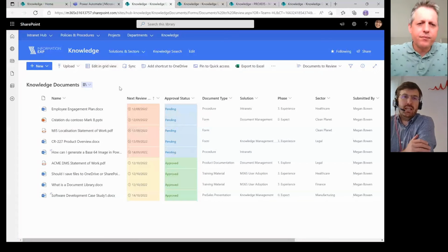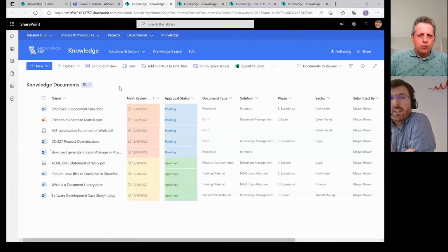Yep, sure. So again, this has taken me through to the document library within the knowledge site, but it's provided a slightly different view to the previous views that we've talked about. This view does a couple of things. First of all, it's showing all the documents that have a next review date within the next 30 days, and also those where the next review date is in the past. So the review's overdue. It's also filtered just to me. So if somebody else clicked on this view, they'd only be able to see those documents which they were the document owner for.